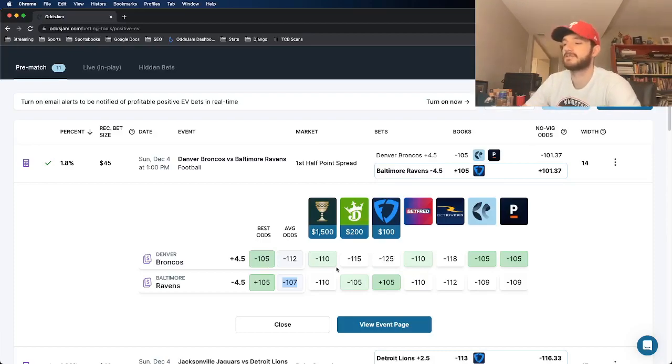BetRivers favors the Broncos a little bit as well, not as much as DraftKings does. They're also charging more juice here. They have the Broncos side at -118, the Ravens side at -112. And then, most importantly, we see Pinnacle here. They have the Ravens side at -109, the Broncos side at -105, favoring the Ravens.